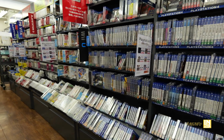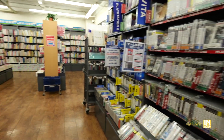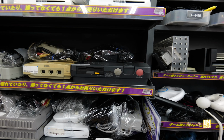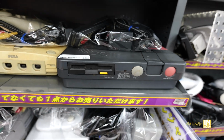I did have a look at other areas of the store, because sometimes they'll have another bin just full of junk. But in this particular store, they just kind of had everything in this area. And that Twin Famicom, I'm telling you, that's definitely one of the nicer prices.